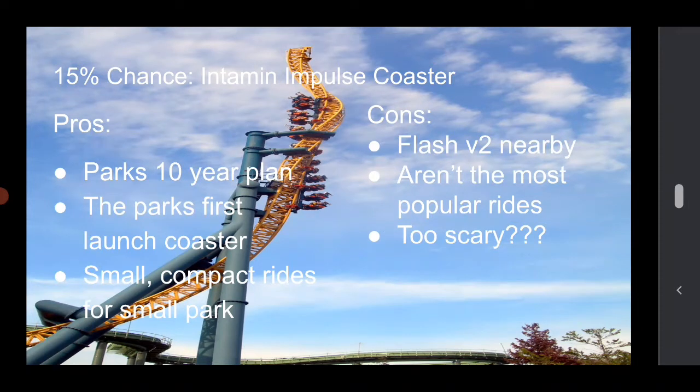Also, these aren't the most popular rides. They often have downtime, they're kind of short, and also, are they too scary? I know it's kind of a dumb reason, but these are very intense rides, and with Railblazer, Gold Striker, and then Stealth in 2000, which I know is a long time ago, but still, those are a lot of intense coasters. So they might want to tone it down a little bit.